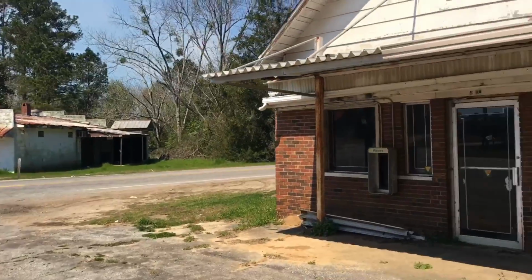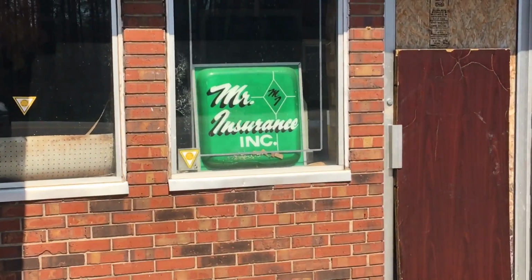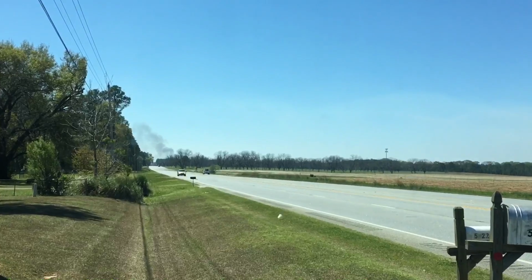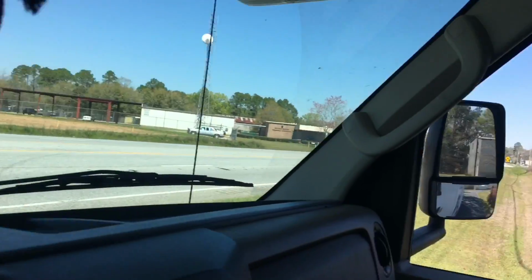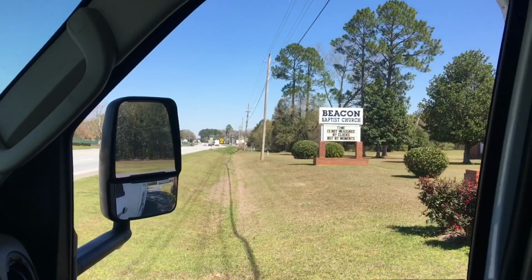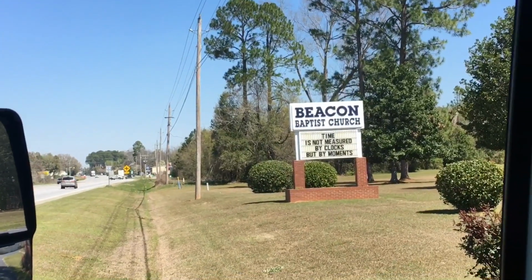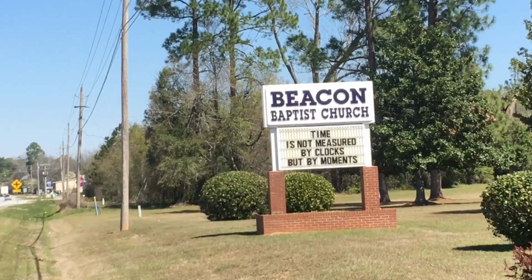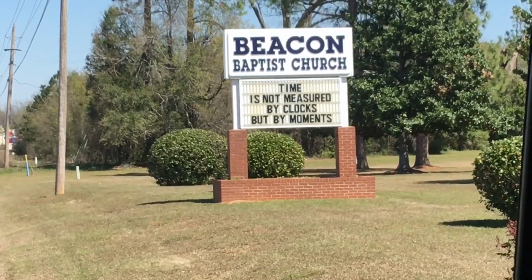No, thank you. And adjacent to that building is the former home of the one and only Mr. Insurance. Looks like there's a fire burning down there in the woods. I pulled off the side of the road next to this Baptist church, and I was reading what they have on their marquee, and it deserves a closer analysis.